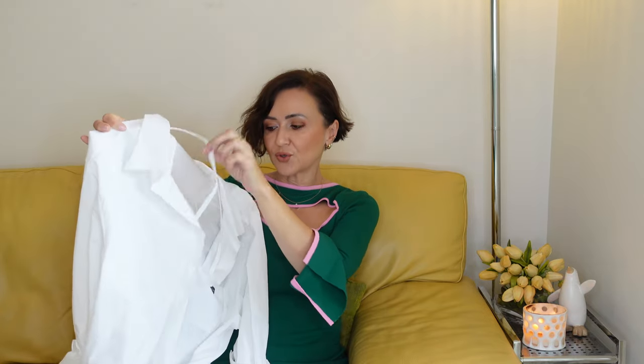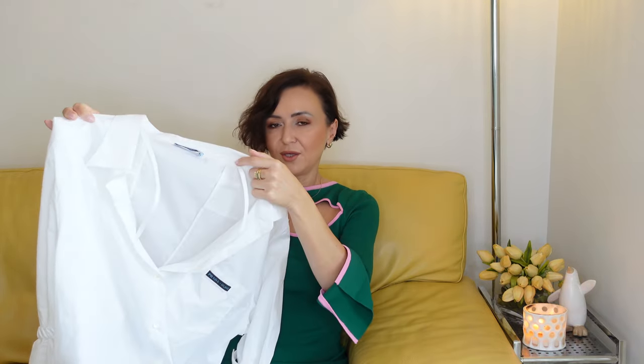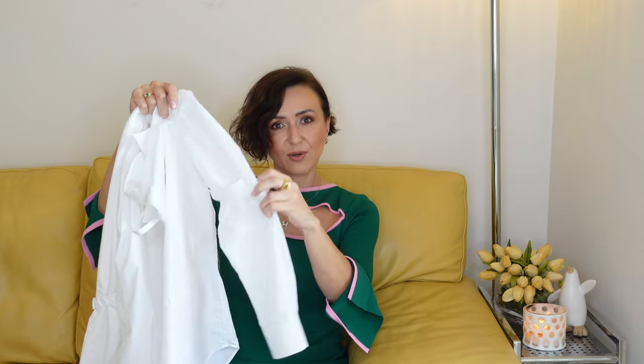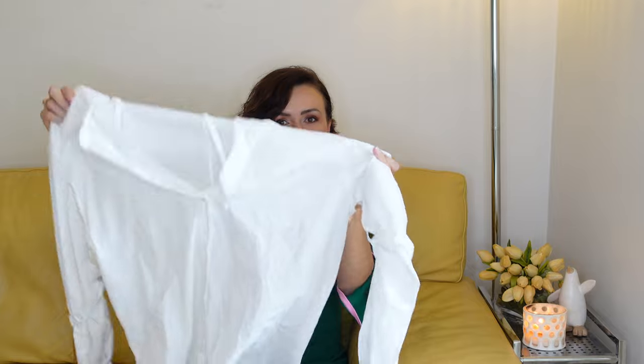Again, it is in white, but this is a very oversized style. This is also 100% cotton, very nice thin cotton, which I really love from Prada. It's really nice quality and it is in my regular size, Italian 40. It can be worn two different ways. It's got these strings where you can take it off your shoulder and have it in this baggy style. Even the sleeves are very long, that's why they are tied up here and it folds really nicely.